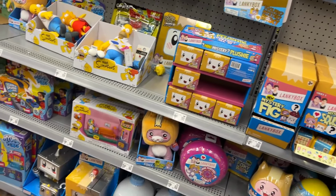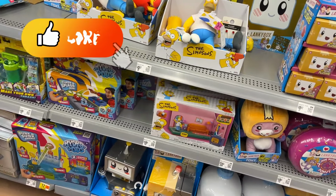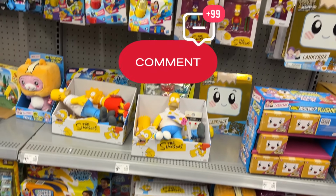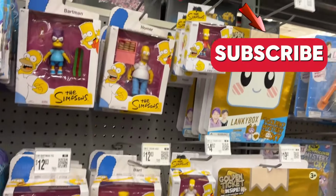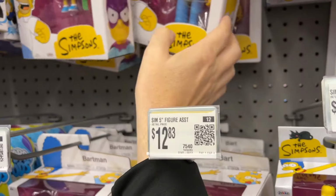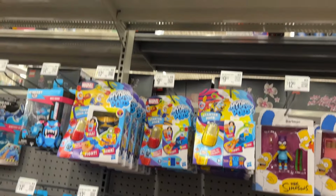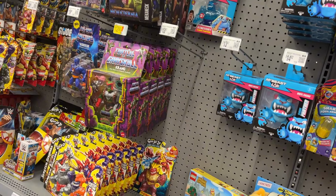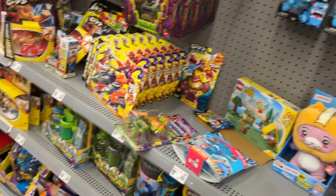A bunch of Simpson stuff. There's the couch. I don't know how much that Simpson home place is, $19, 20 bucks. There's little Homer, little Bart, big Homer, big Bart, Bartman, and Homer and Bart's all they got. They still got a big stack of Krang up there. I wonder what Krang rings up for now. Man, they're never going to have anything other than him. They don't clearance that crap out. And Michelangelo with the hairpiece.